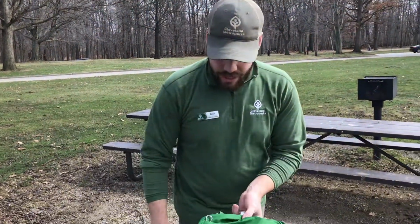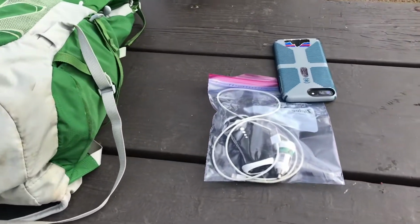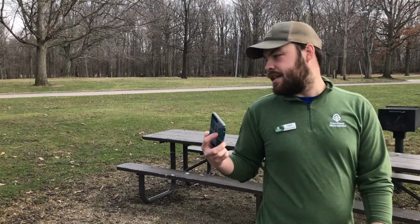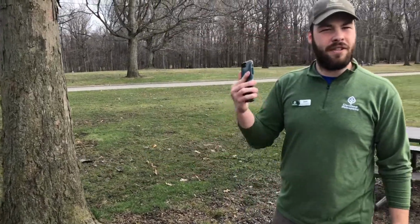And last, but certainly not least, is a way to communicate with the outside world. Here in Cleveland Metro Parks, we're great because we have cell service mostly everywhere in the park, so that you can make sure you tell people where you're at. We also have here a battery bank as well as a car charger just for those longer days so that your phone doesn't die. Our phones, of course, also duplicate as navigation devices. So a little pro tip when you're in the Metro Parks is if you take a picture of the trailhead sign and make sure you lock the orientation on your phone, you'll be able to always have the trail map and the trail system with you.